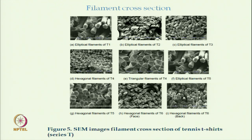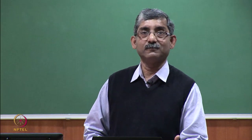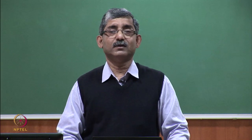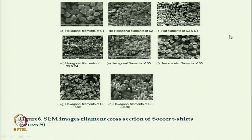In the study, we took two series of standard sportswear. Series T is high active tennis sportswear of international brands. A large number of sportswear were taken, for tennis series T and soccer series S. What we observed is that in almost all the sportswear, filaments are used, and the filament cross sections are not circular. They deviate from circularity to change the shape factor, enhancing the wicking characteristics. For soccer as well, the filaments used have different shapes, with deviation from circularity.